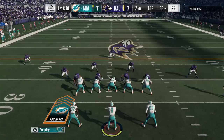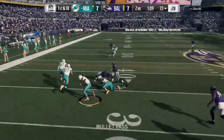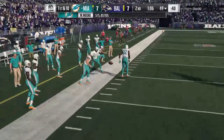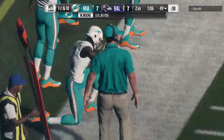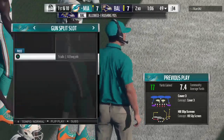Agreed. What you were looking for is the defense get the ball back pretty quickly, right? Hoping for a 3 and out. So that didn't happen. You can't yell at your D for that. They've got to take care of their own business and reestablish themselves now that they're back on the field. 17 yards for the Dolphins there as they've got themselves a first down.